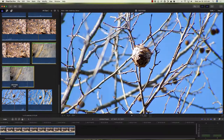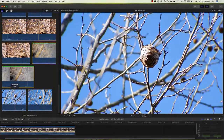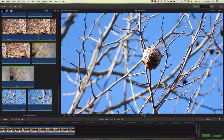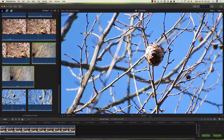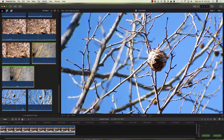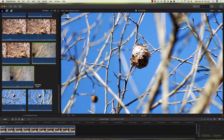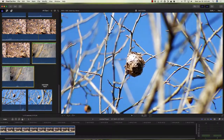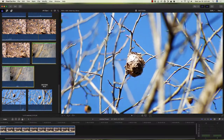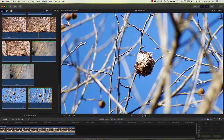And up in the trees, I don't know what it is. Could be a hornet's nest of some type. It could be a bird's nest of some type. Not sure. Maybe one of our viewers would have an idea as to what this is and leave it in the comments for us. I'm not quite sure what that is.